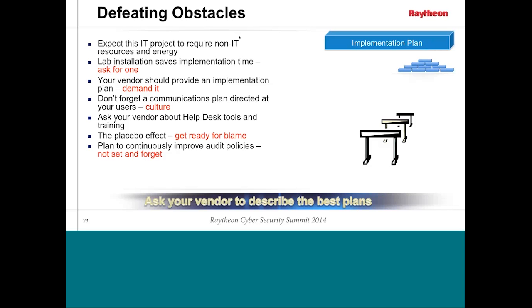Ask your vendor a little bit about help desk tools and training. We talked a little bit about training from a situational awareness standpoint. Or ask them, because they might have an effective training that you could use internally at your company.